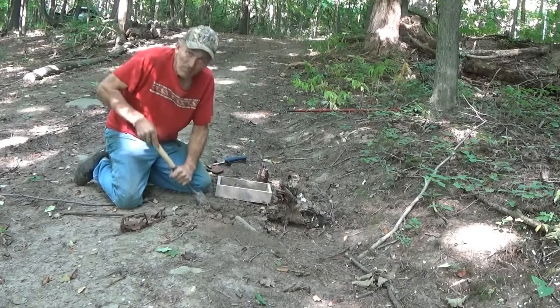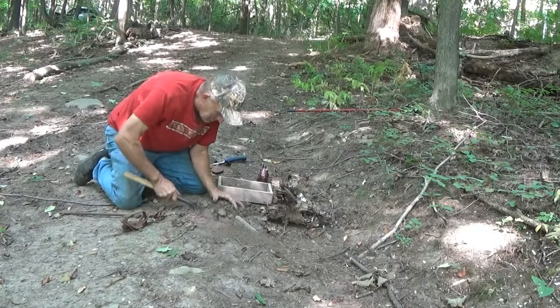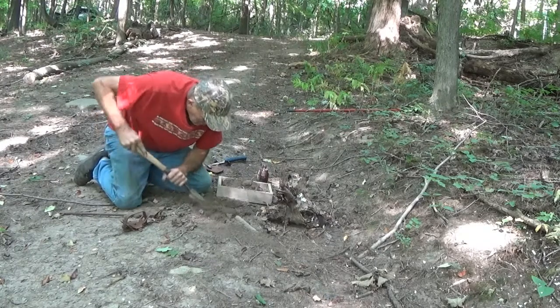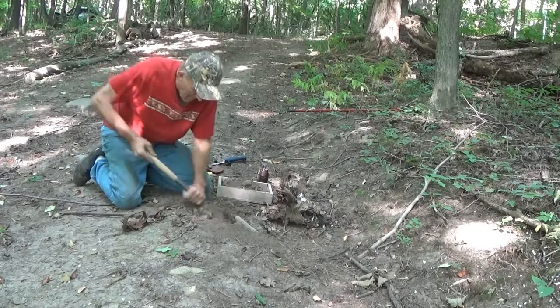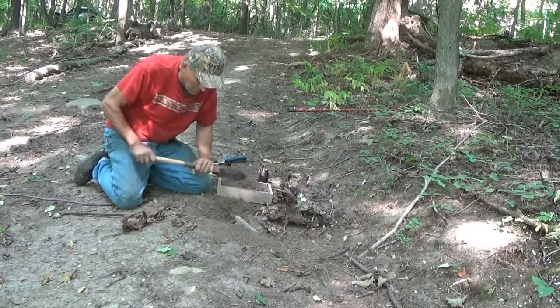I forgot a spray bottle. And I'm gonna dig that hole, and you're gonna have leather gloves on so you're not leaving a bunch of smell here. 2.5 inch diameter is good. Looks like a good right foot catch.